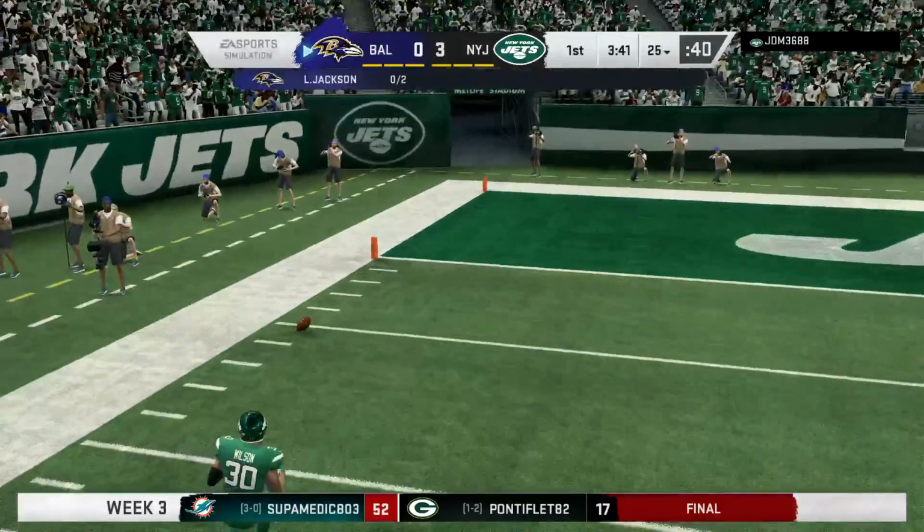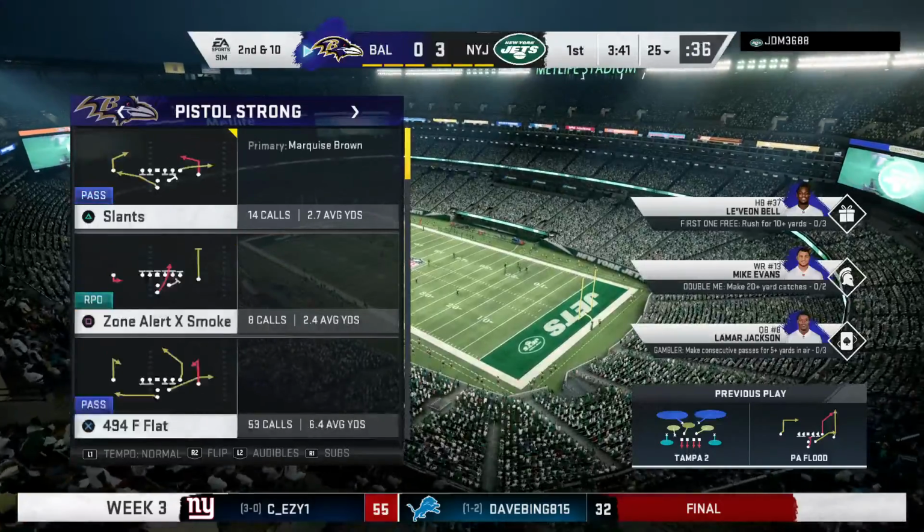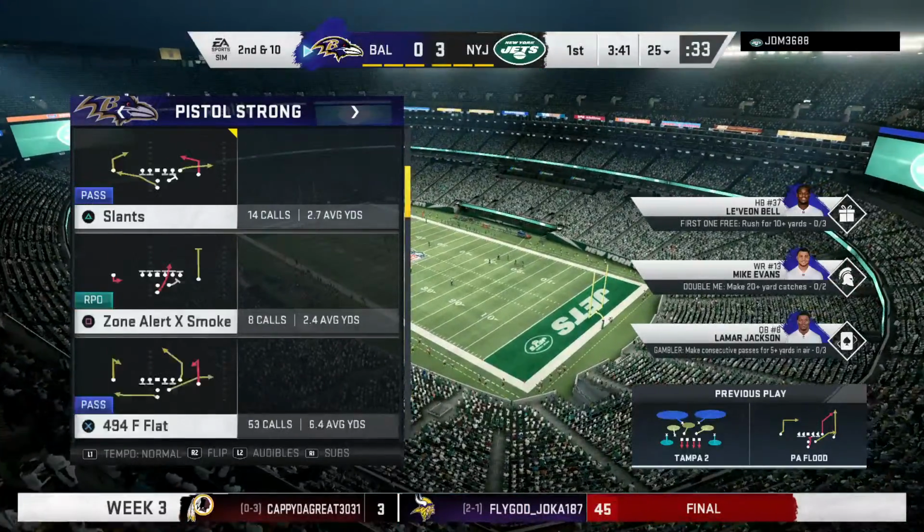It may not go terrific on the first one. Now they're ready to go. They've kind of got a look at them, got a sense. Let's see if they open things up a little bit. Let's see what the defense does here, too, after a good stop.